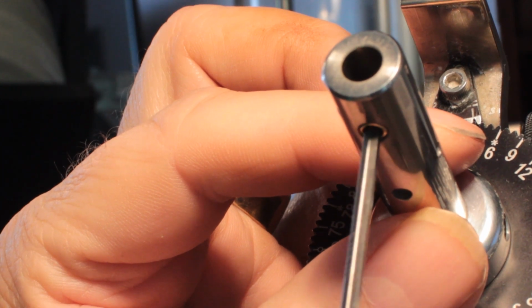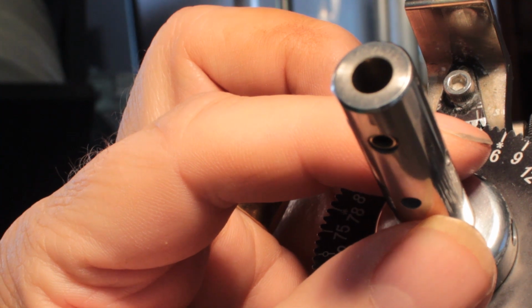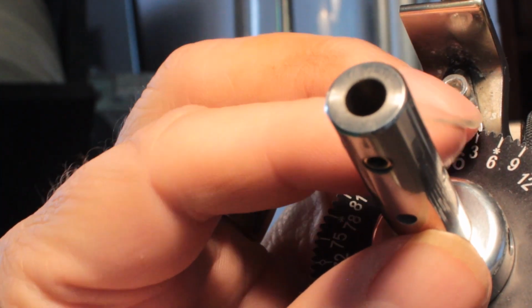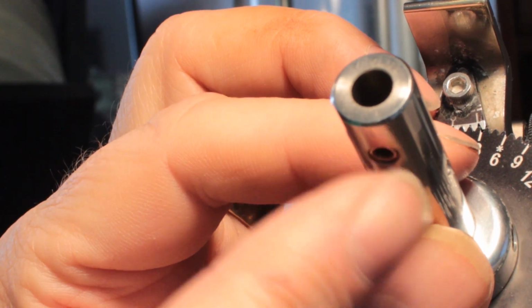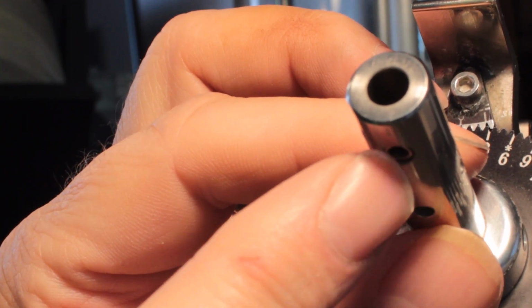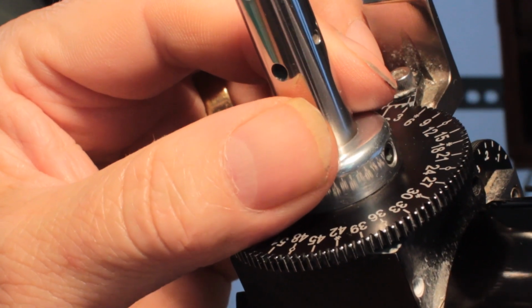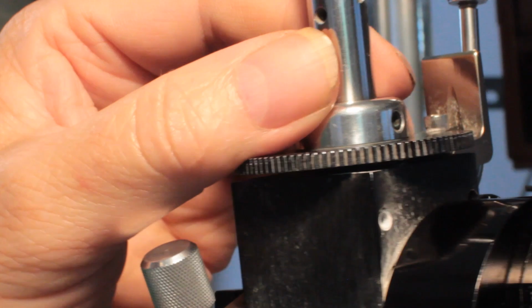For years, I used to take it out and then put my tabling adapter on. But you don't have to. I just screw it in so that it's below the surface of our quill here, and then I put in my tabling adapter.